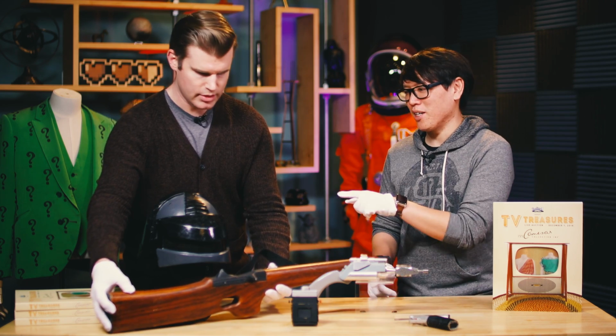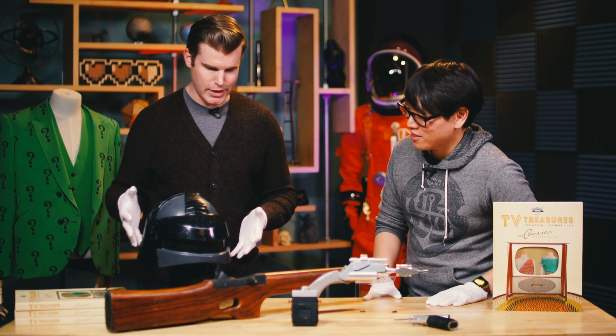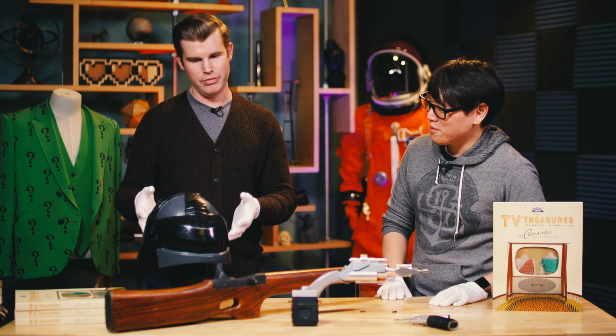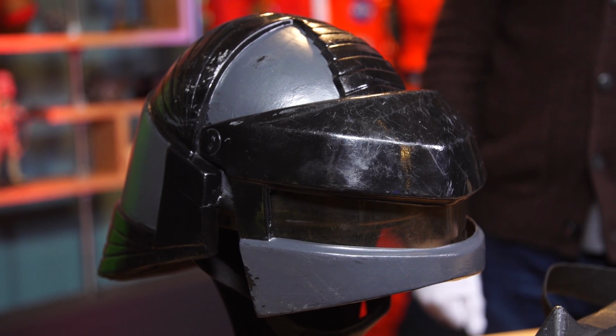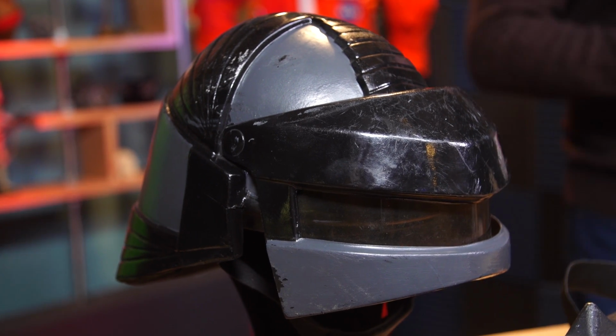And then finally, I do recognize this. This is from V. Yes, this is V. This is one of the Shock Trooper helmets from V. Totally custom made from that show, and if you recognized it, then I think that says something about the recognizability of the design, right? Yeah, yeah.